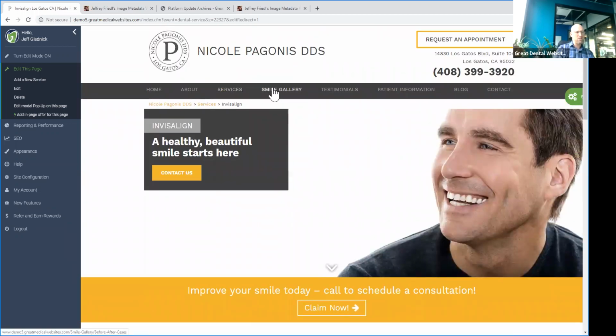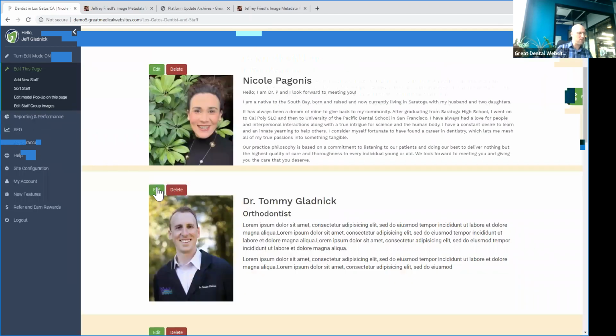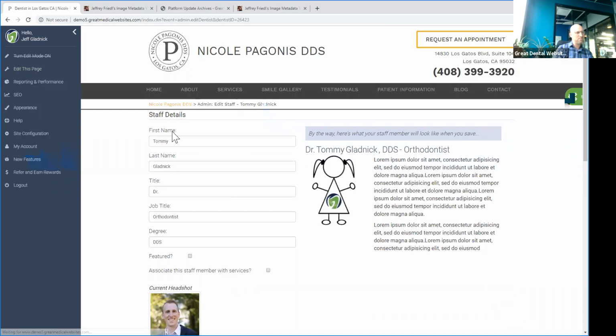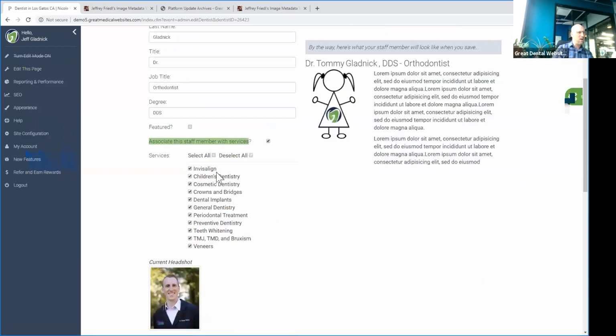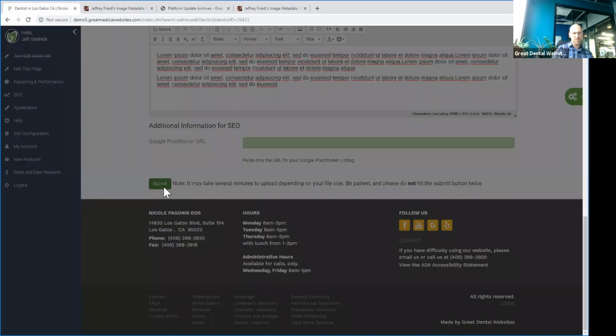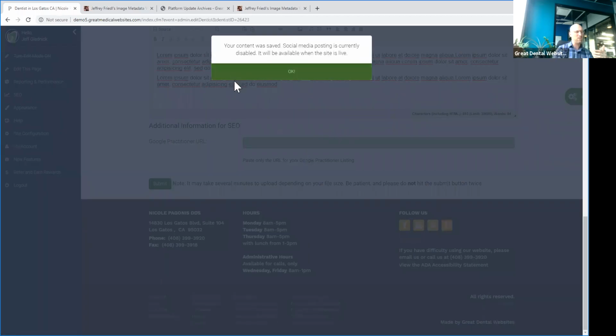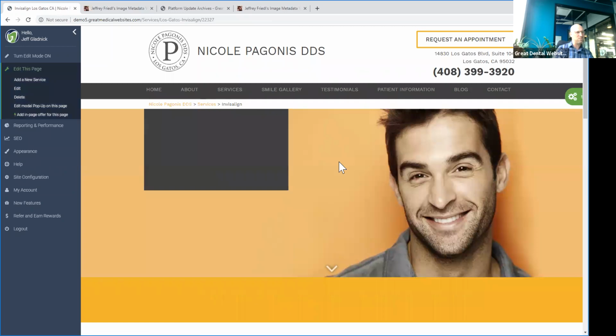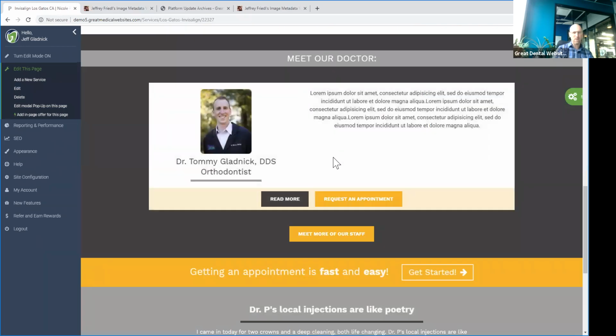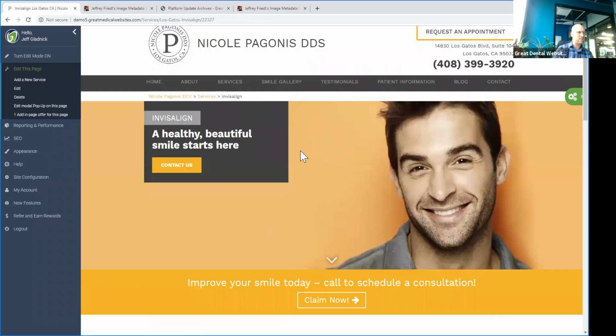So let's also assume that, because we just hired this orthodontist, let's go make sure he's associated with this new service that's specifically about orthodontics. So when you jump into editing the staff member, there's a little feature here that says associate the staff member with services. So let's deselect all and then pick Invisalign. And this way, this makes more sense. He's the orthodontist. We want him to come up when we're looking at Invisalign because he's the guy who's going to be doing it, not the primary general dentist. And then when we go back to our services section, scroll down to the Meet the Doctor, we have the right doctor coming up. And so we didn't have to go to this section to fix it. It'll fix it for us when we just make that little change.